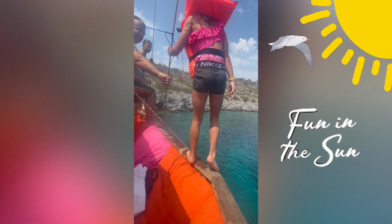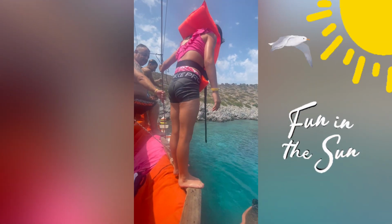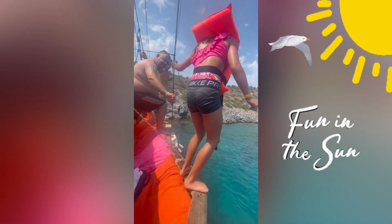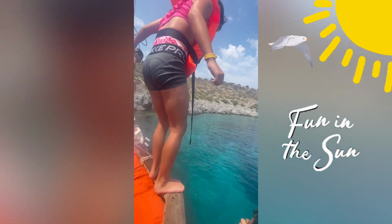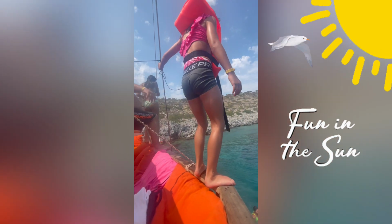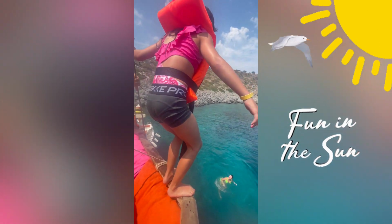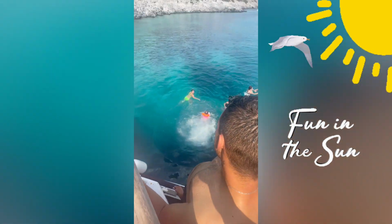You've done it before. You go first. Are you jumping on 3 or 1 or 2 or what? 3, 2, 1. Come on now. Oh, my knees are getting sore from videoing. Ready, Imogen? 3. All right, I'm stuck. 3, 2, 1. Go, go, go! Olé! And eventually she drops into the sea.